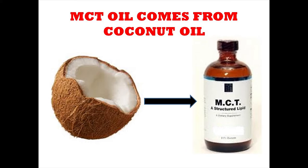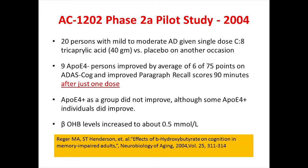And one thing I learned from the patent application that I didn't know before was that MCT oil was extracted from coconut oil, and it's also sometimes extracted from palm kernel oil. Dr. Henderson and his group had done some studies to try to get recognition by the FDA as a medical food, and the first was a study of 20 people in which each person served as their own control. One time they came, they got 40 grams of MCT oil, and the other time they got placebo. What they found was in 9 out of these 20 people, almost half, just with a single dose of MCT oil, they had a significant improvement in their memory and cognitive testing.